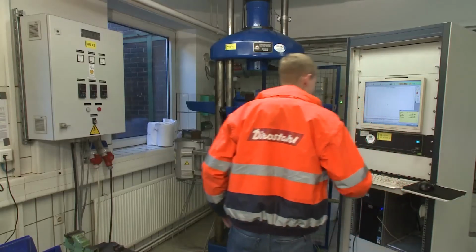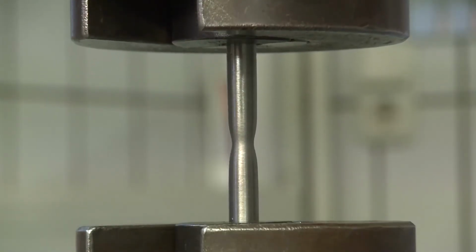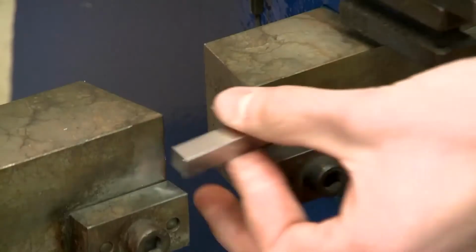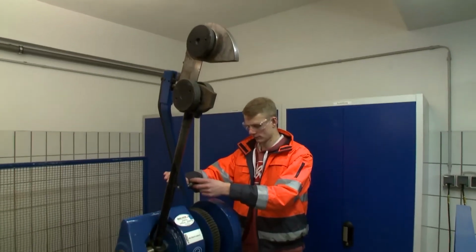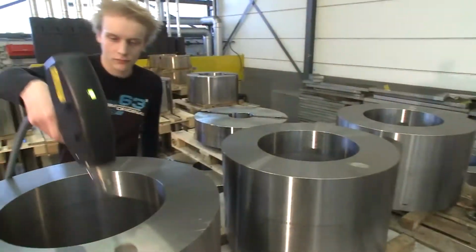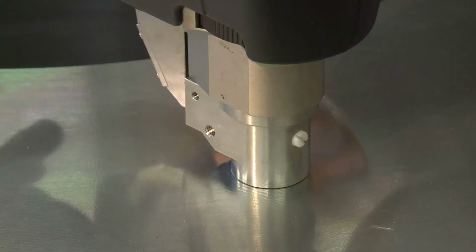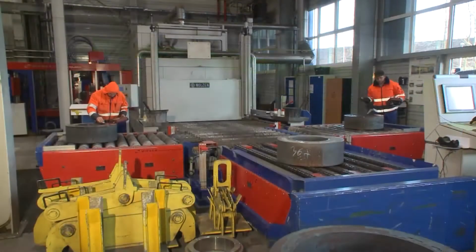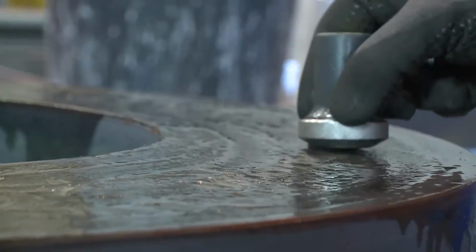In our laboratory, tensile testing determines strength, yield stress and elongation limits. The impact test is carried out to determine Charpy values. With the help of spectrometers, the chemical composition of steel can be analyzed and recorded within very short time. On customers' demand, serial products may pass an automated testing section.